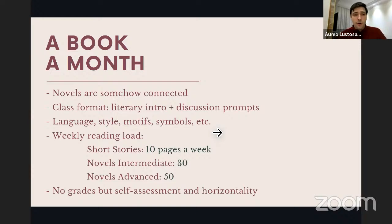And if you wish to take the novels advanced course, then it's about 50 pages a week. So that would be 3 hours perhaps of reading, 4 hours, depending on how slow or how fast you can take it, right? And you can do this on your own.